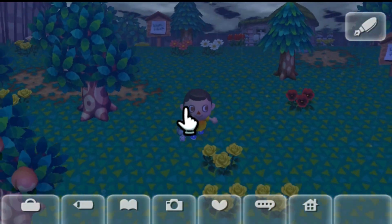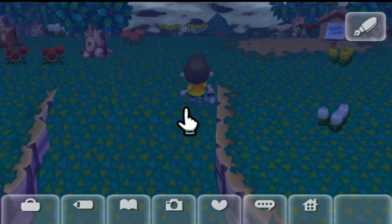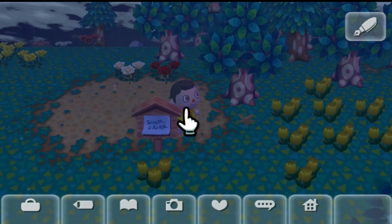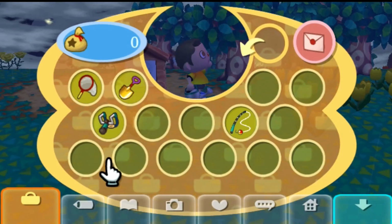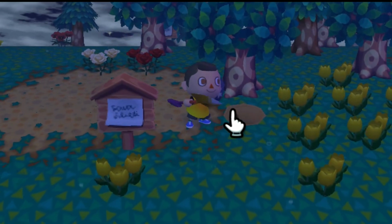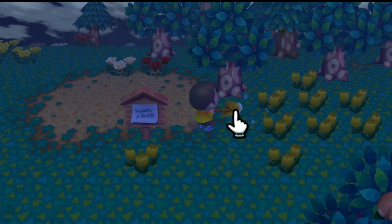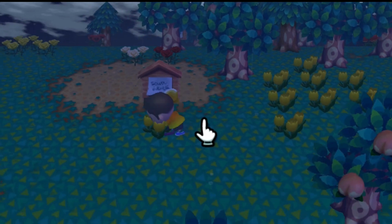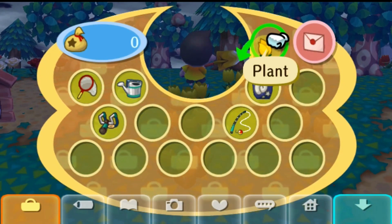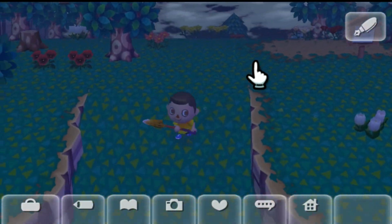So let's go ahead and just continue on looking around here and see what we can find, if anything at all. There's a hole right there. We have a nice little garden of yellow tulips going here. I do very much like this garden of yellow tulips we have here. Might as well add to that garden by taking these yellow tulips and placing them right here, since we have a nice little garden of yellow tulips there anyways.